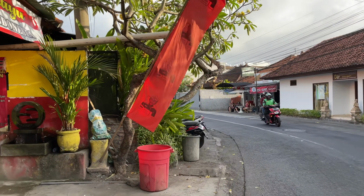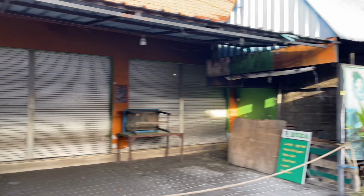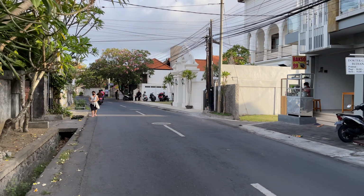Here is the favorite place for the pizza and burger, really nice after work, highly recommended. Not paid endorsement, however the food is amazing. This is some fellas chilling around. And also over here is a very interesting place.